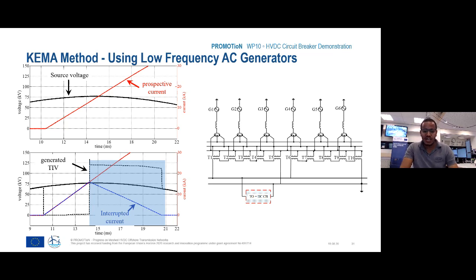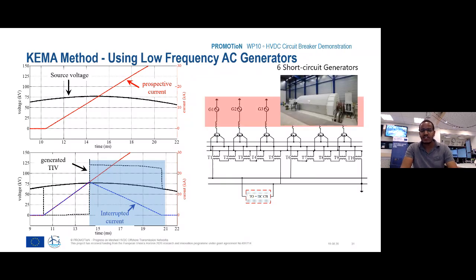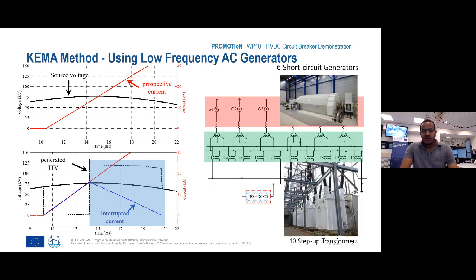The method depends on running short circuit generators at low power frequency. That means the power available for testing reduces in square proportion with frequency, so you have to use multiple short circuit generators in parallel. Also, the voltage output at low power frequency reduces proportional to the same frequency, which means you need to use multiple short circuit transformers to bring back the voltage to the desired level. At KEMA Labs, we could use up to 6 short circuit generators in parallel and up to 10 step-up transformers in series to be able to test DC circuit breakers, which can be rated up to 500 kV.